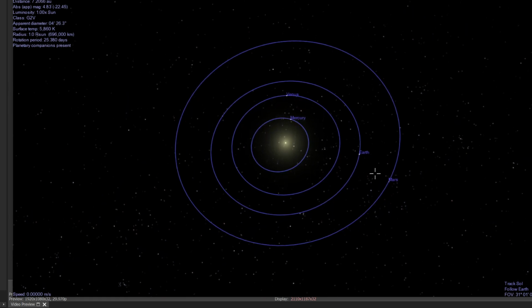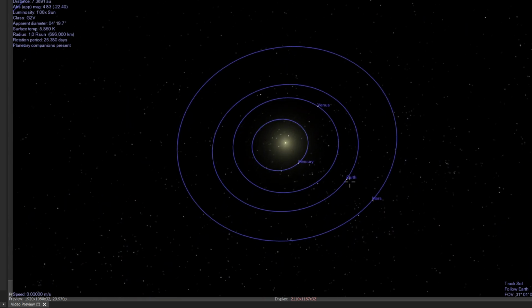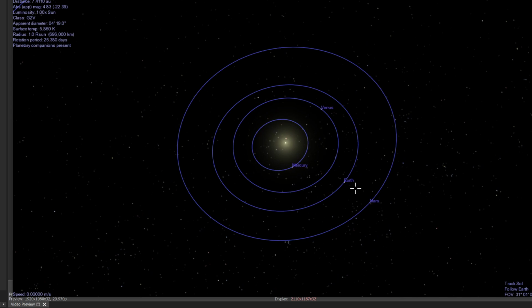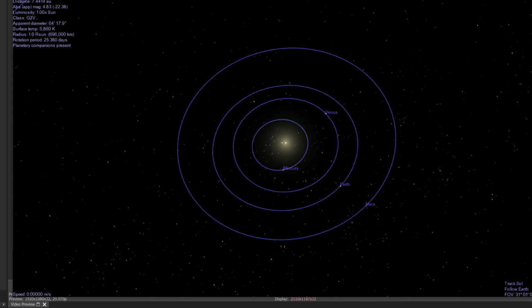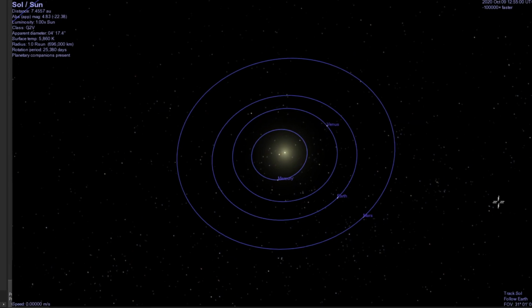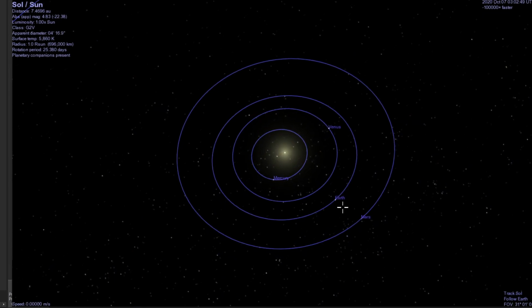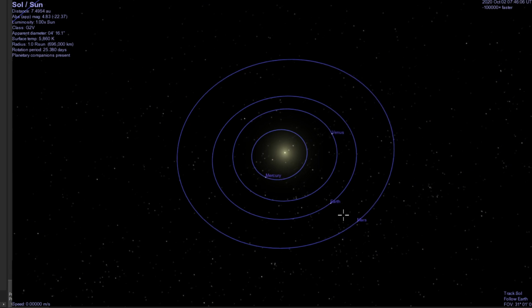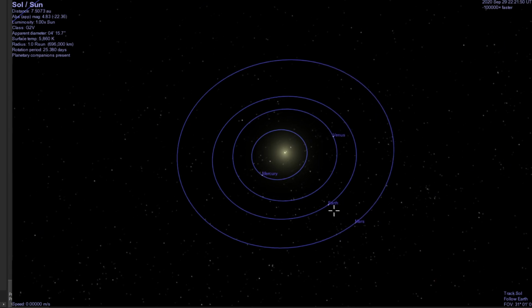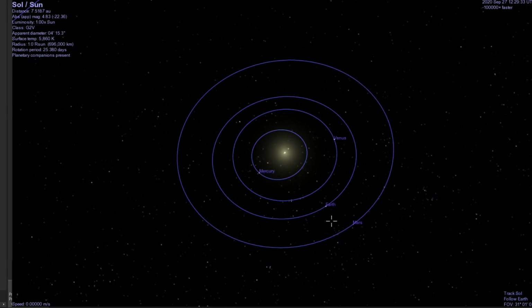Right. So, this is earlier this year, actually last year. It's October last year. See if I can move that down so you can see what the time is. This is October last year when Mars was at opposition. This was when Mars looked really good. And it's also about the time you need to launch your space vehicles if you want to go to Mars.